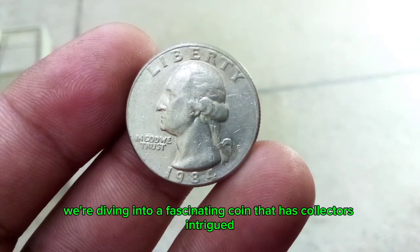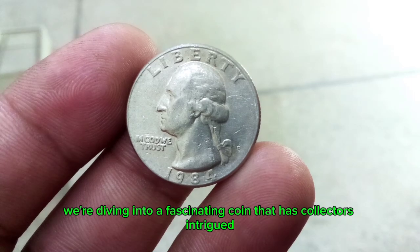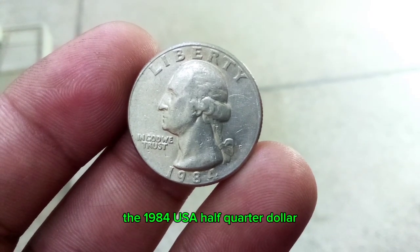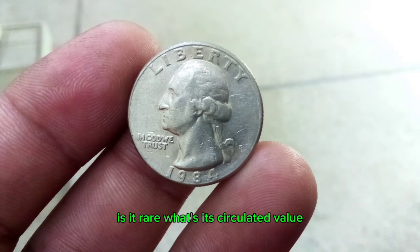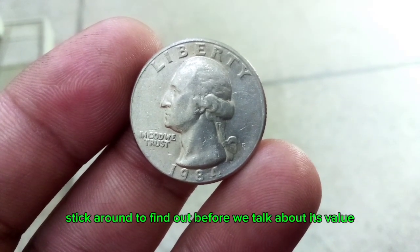Today we're diving into a fascinating coin that has collectors intrigued, the 1984 USA half-quarter dollar. Is it rare? What's its circulated value? Stick around to find out.